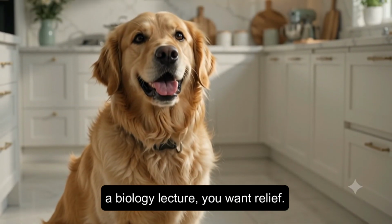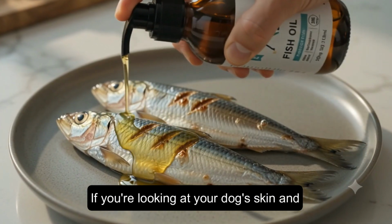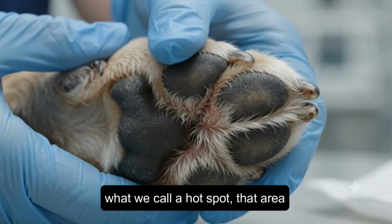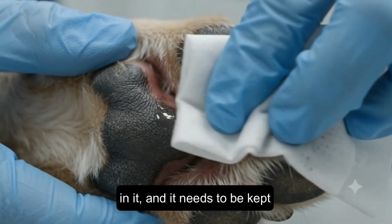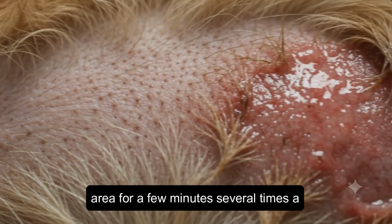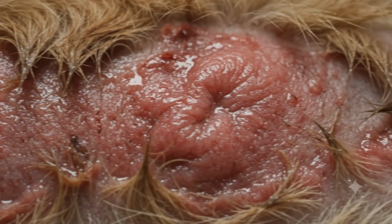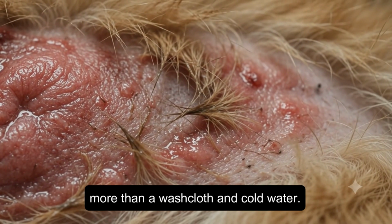Let's start where you are right now, because if your dog is miserable, you don't want a biology lecture, you want relief. So step one is calming the fire down. If you're looking at your dog's skin and you see a red, angry, wet-looking patch, what we call a hot spot, that area is inflamed, it's likely got surface bacteria multiplying in it, and it needs to be kept clean, cool, and dry. A clean, cool compress held gently against the area for a few minutes several times a day genuinely helps reduce that heat and inflammation.